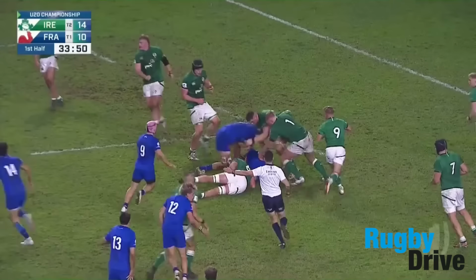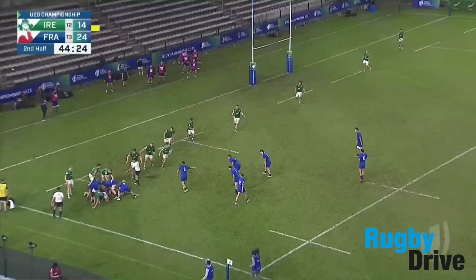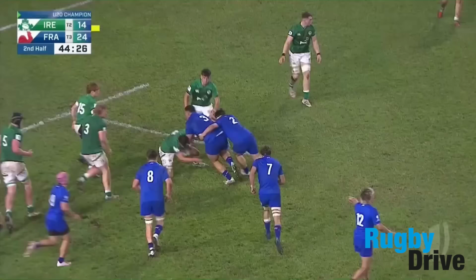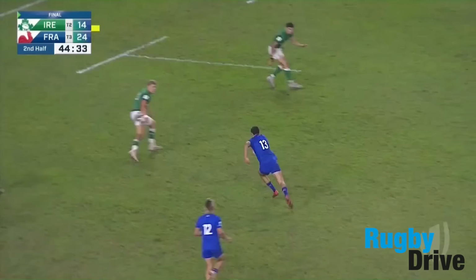Jeannot to Pasolo Tuilagi. Oh, they've found a way to the line. And a try score. Green step back. Jeannot. France looking ominous here to start off the second half. And Ireland dearly and desperately need to hold on. Roy sends it wide. Depute.